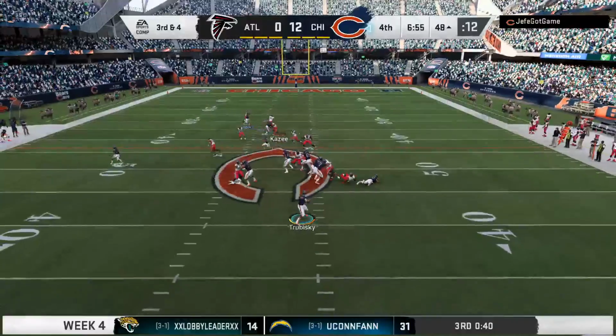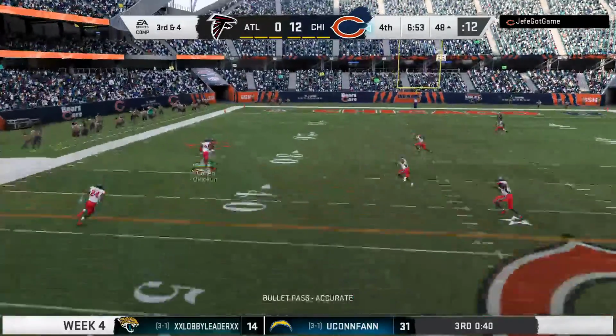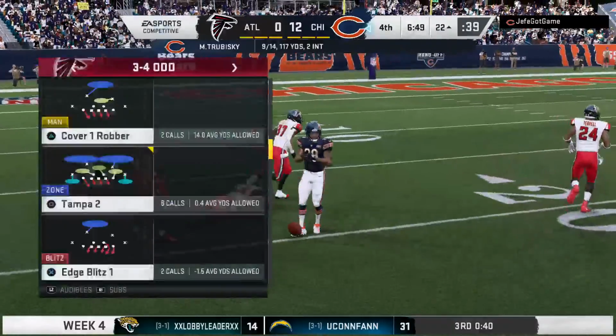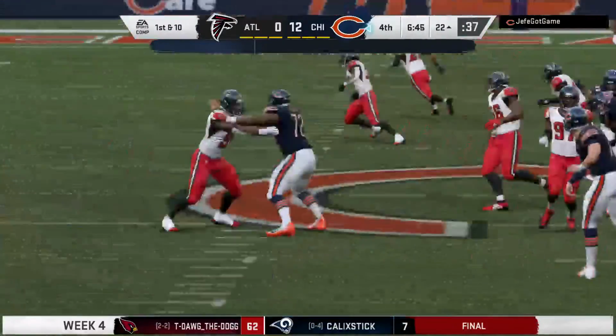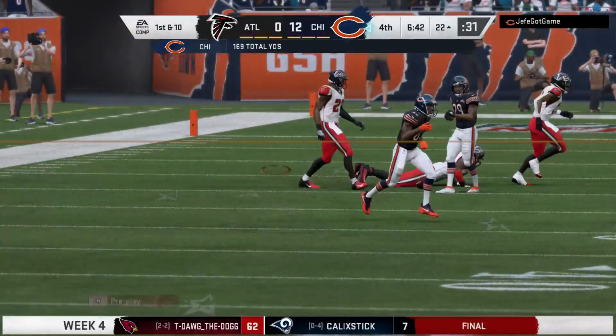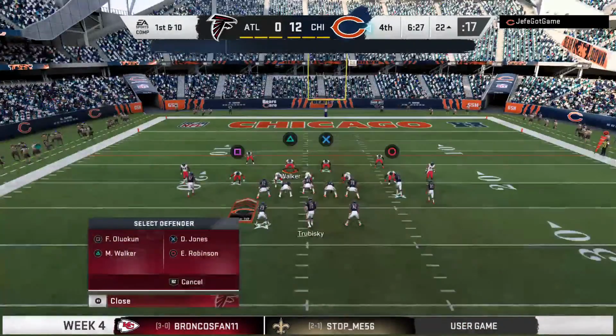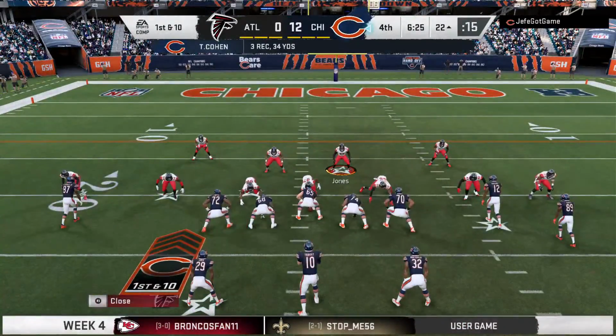Out of the gun, Trubisky. Oh, he's able to outmuscle him here as he pulls it in. A good pickup there, 26 yards. Trubisky now 6 for 6 since coming back out of the locker room. It's 1st and 10.